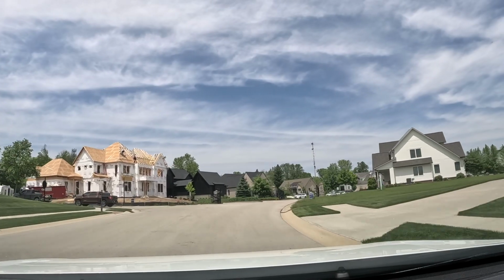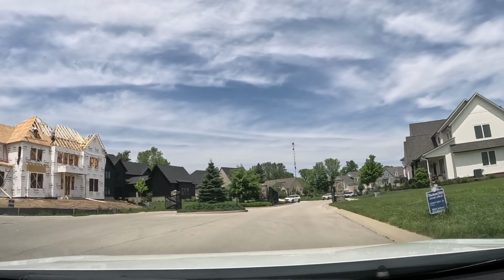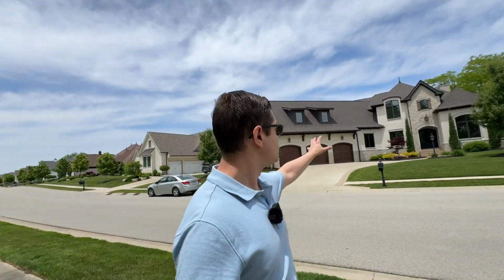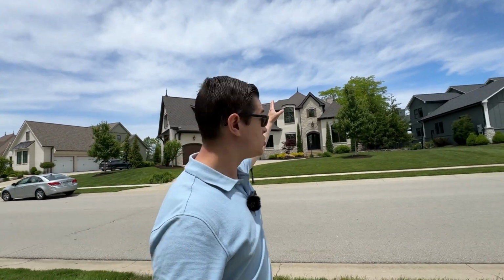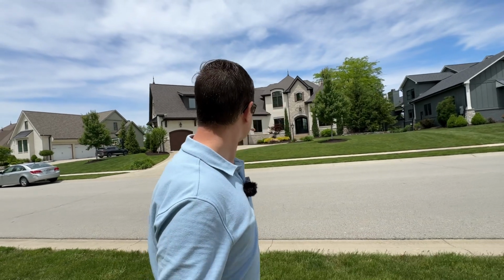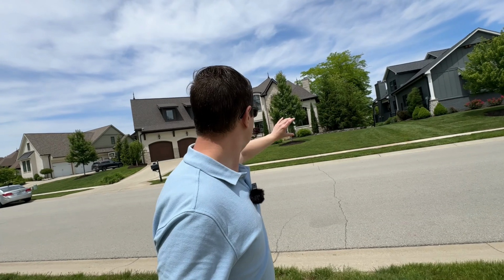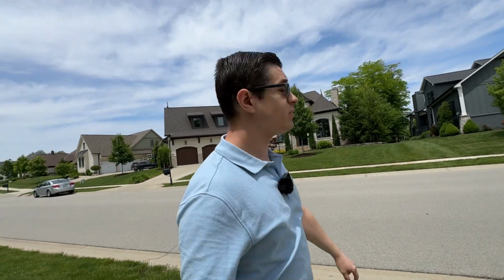But predominantly I'm seeing a lot of brick around the homes. These homes are, like I said, very architecturally different, and it's just really neat coming through here and seeing the different styles of homes. This one is predominantly masonry. You've got some stone there, but then you also have a lot of brick. You got some more masonry on the lower third of the home as well.